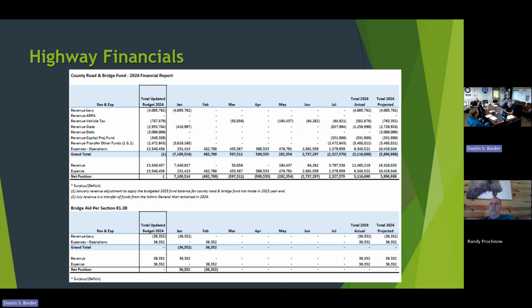The other side of that is a low winter, right? You would expect this fund to have profit in a low winter because of the amount of time that had to be spent. When you have a heavy winter, you might have to dig into this fund a little bit more.